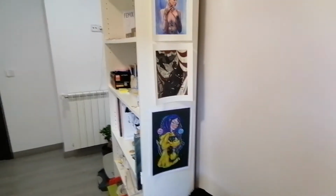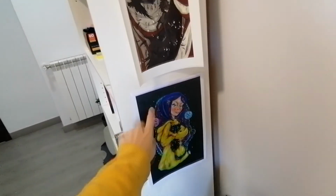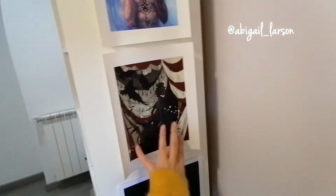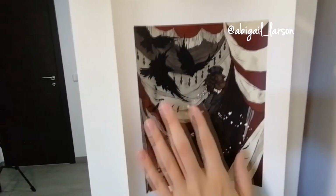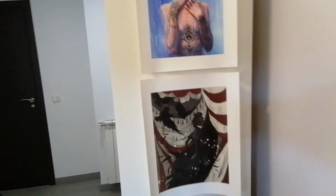And then let's move on to this little corner. I decorated it recently with some of the art prints I had for my favorite artist. This one is mine. It's not my favorite artist, it's just mine. And this one is from Abigail Larson that I absolutely love. Her illustrations are so dark and moody and story-like and I just love it.